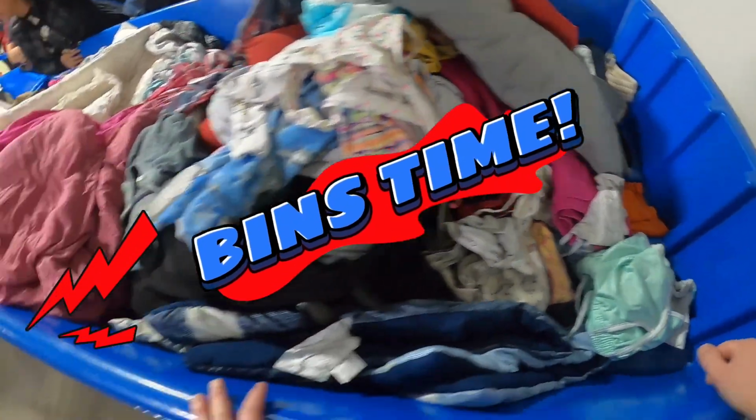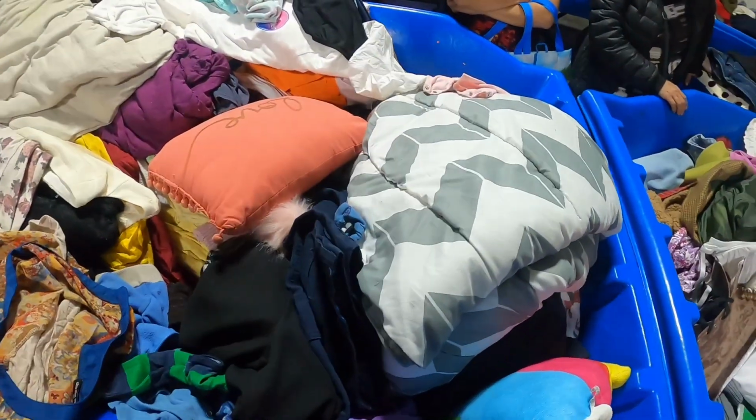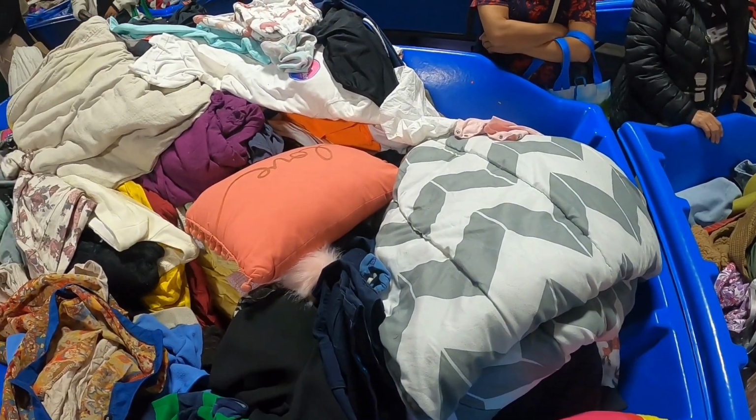Here we are, guys, back at the bins, and the way that our bins works really is the same as all bins. They bring everything out and then they let you go through it.